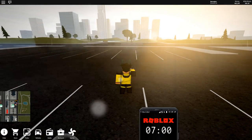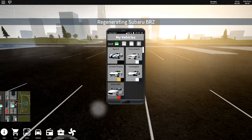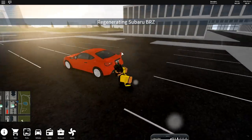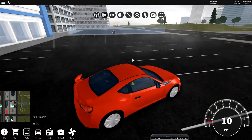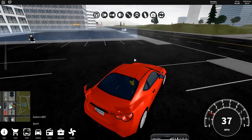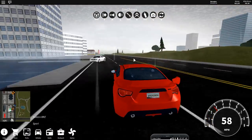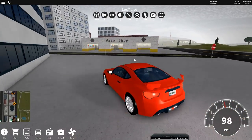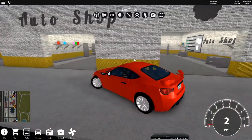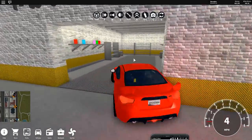All right, so we're going to hop in this new Subaru BRZ real quick. Let's go. Ooh, look at that red and black. I wouldn't mind getting it in red. So let's go ahead over to the shop real quick. Not to the shop, to the auto shop. Dang, I can't drive to save my life. All right, so let's go ahead.